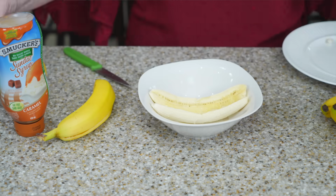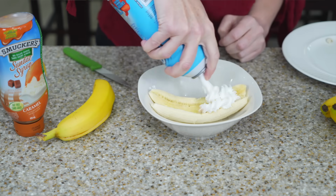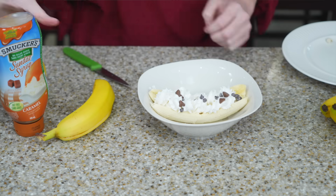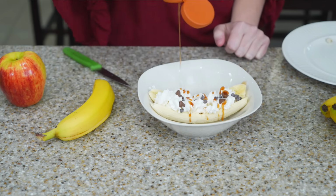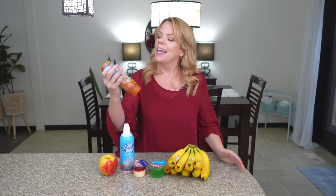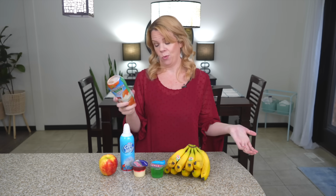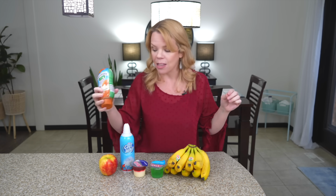It's Cool Whip. I don't think there's actually cream in here, but who cares? So instead of ice cream, you just wanna slice a banana, put a ton of Cool Whip on it, maybe sprinkle some chocolate chips, and I am obsessed with this syrup. It's sugar-free caramel syrup, so it's made with like stuff that isn't real sugar. I don't know. Doesn't have a lot of calories at all, but tastes like the real thing.